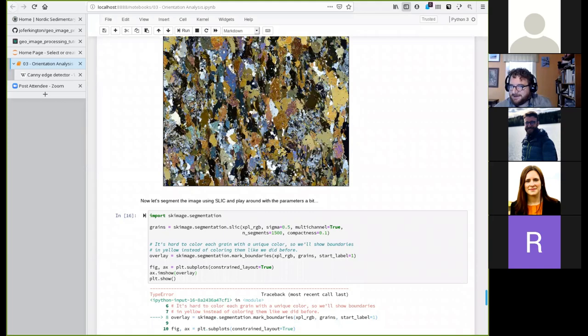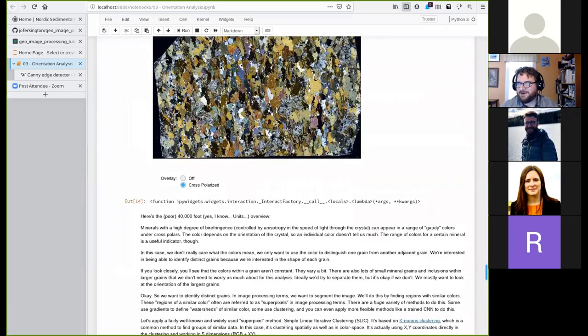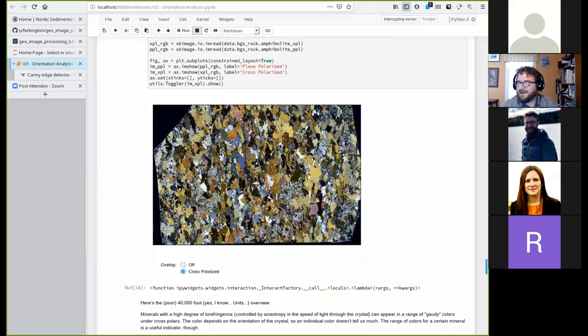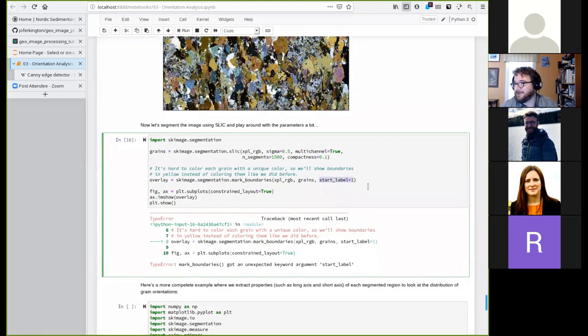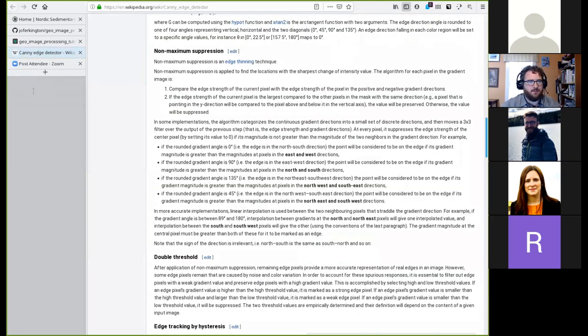So I'm going to talk a little bit about, what do we have here? Oh, you know what? What environment am I in? Okay, give me 2 seconds. Because we're in a place where it's easy to stop, I'm going to switch conda environments. I am using one feature here, the start label, to make things easier. It was added in a slightly recent version of scikit-image, and I have the wrong conda environment active. This will only take a second. While we're doing this, I'll keep talking about what we were doing there.